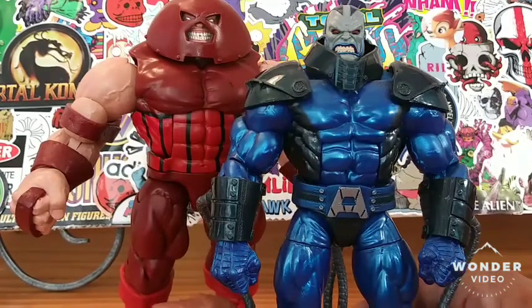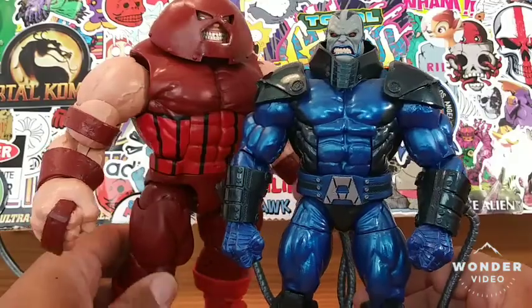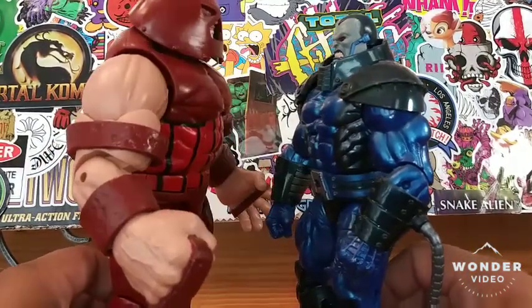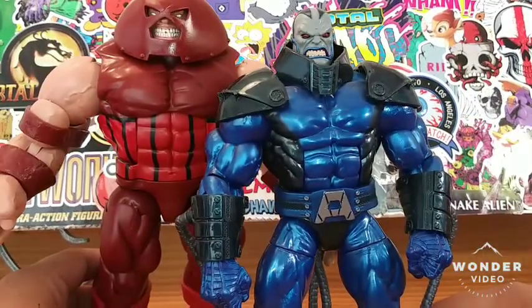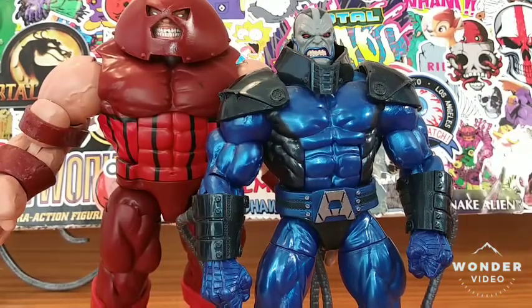Yeah, I do wish he was bigger. I said it many times. But this Apocalypse and the Juggernaut actually measure up pretty well. And I still like the Apocalypse, even though I do wish he was bigger. But the Juggernaut is bigger than the Apocalypse.